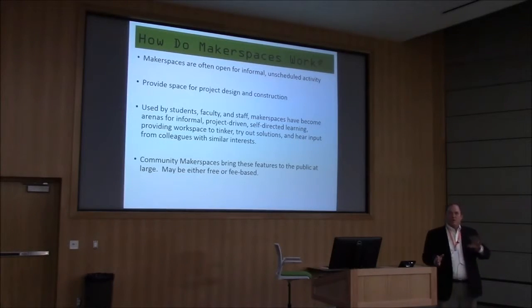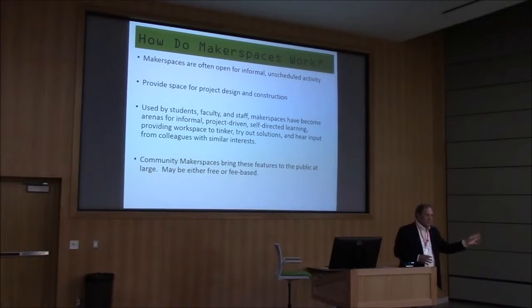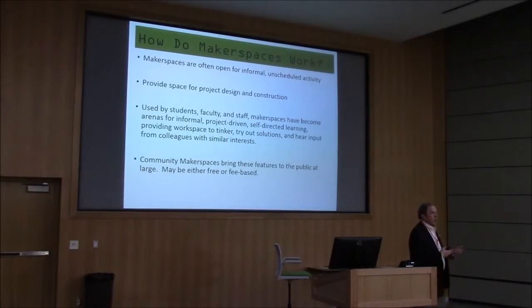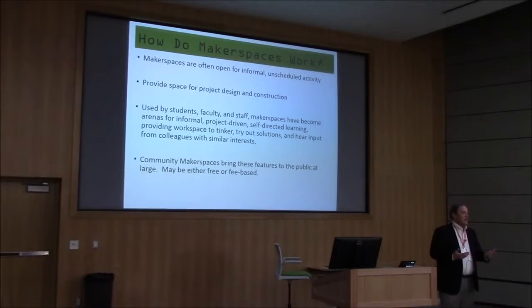You can go do that in your garage, you can go do that wherever. But if you want to use makerspace, part of it is that you've got to be open to explaining to people who come in what your idea is, and be able to do that.